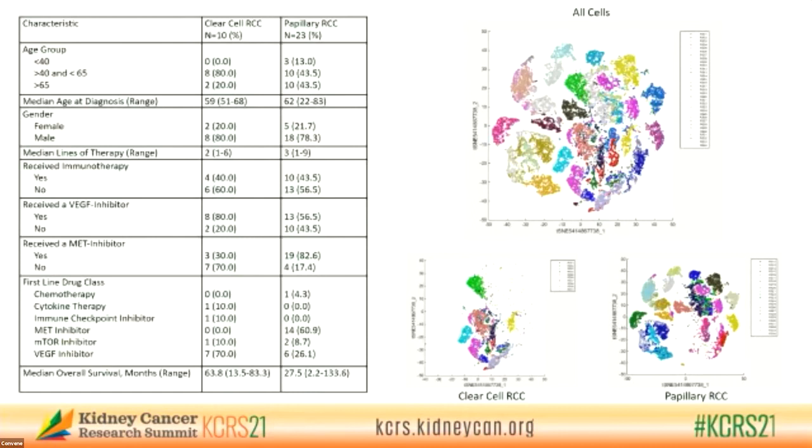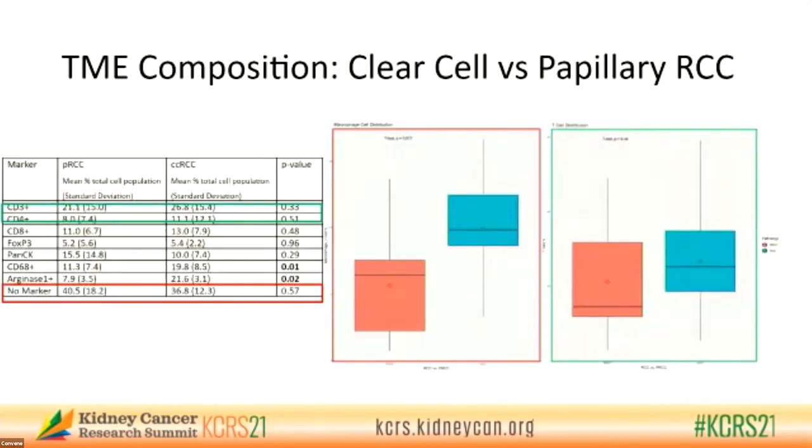So we dove into that a little bit farther and actually looked at cell propensity and cell preponderances here. First looking at CD3 positive T cells, and then their subclones, CD8, CD4, your FOXP3s. No significant differences in lymphoid lineages were established between the two histological subtypes. However, on myeloid markers, particularly CD68 for our macrophages, and then also arginase 1 for MDSCs or M2s, right, depending on co-expression, were significantly upregulated in clear cell renal cell carcinoma.